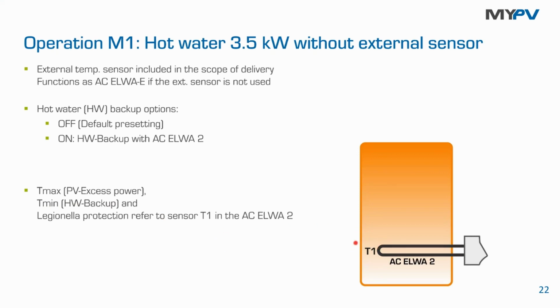The target temperature that can be set on AC ELWA 2 is the same principle as we have on AC ELWA E and on Actor. You can set two target temperatures, a higher one for using excessive power from your PV system and a lower one just to ensure your comfort with the optional boost backup mode. What benefits does this mean? First of all, you reduce the energy from the public grid to a minimum if you use this optional boost backup mode. When you just use excessive power, there is no energy from the public grid at all, to be clear. But if you activate this optional boost backup mode, you can heat up to a minimum, and therefore there are 2 time frames per day available.